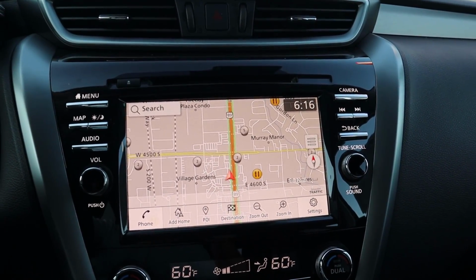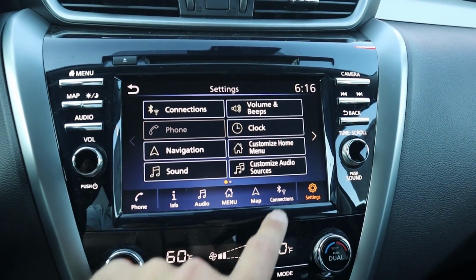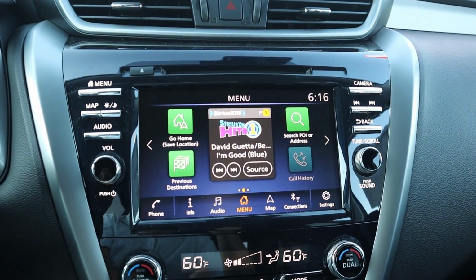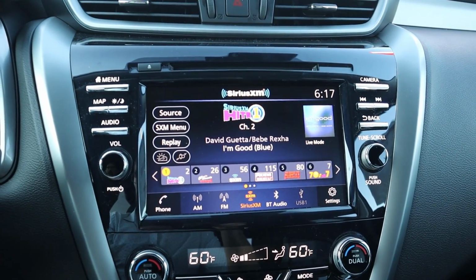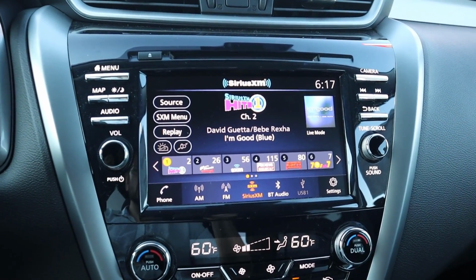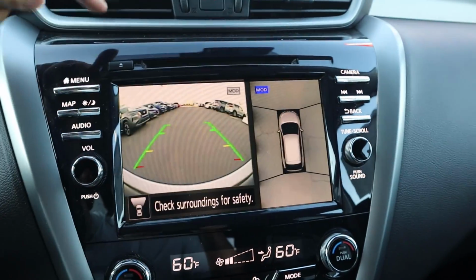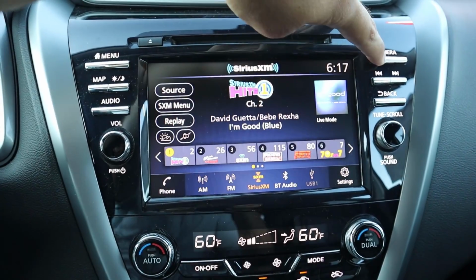Now, this obviously isn't Nissan's newest unit. I will say though, response time is still pretty good. It's not as good as their newer infotainment screen though. So yeah, that is something that definitely dates us a little bit compared to the newer product that Nissan has released. But other than that, that's the screen. One last thing, camera also, so you can like change the camera views.